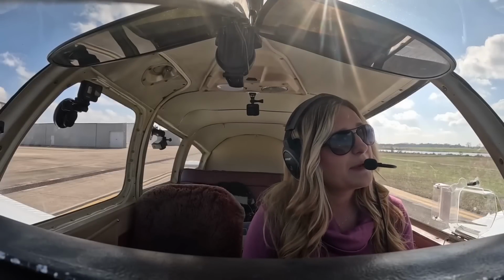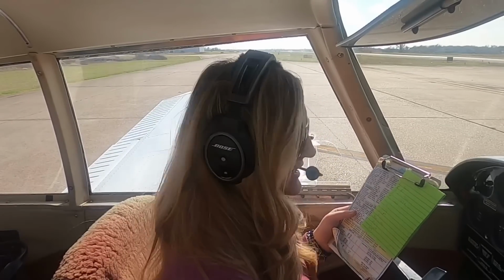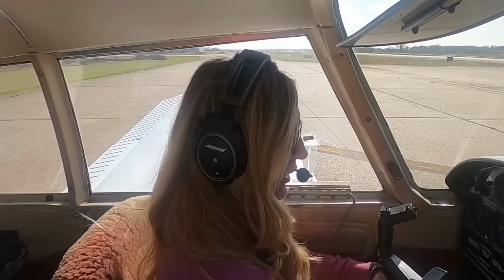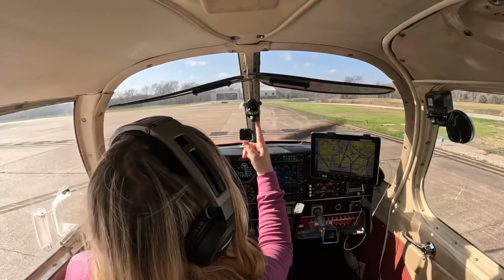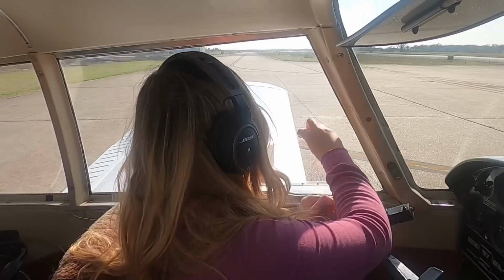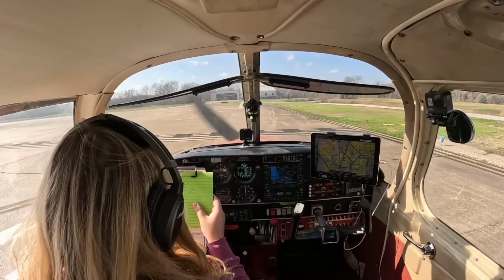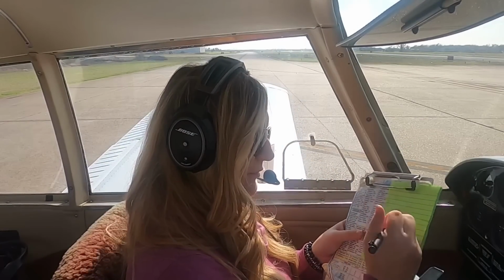Sugarland Ground, Cherokee 773 November. Holding short of echo. Information kilo. Ready to test. All looks good. Mixture is best power. Primer is in and locked. RPMs 2,000. Flaps are zero, electric fuel pump on, mixture best power, carb heat is off, pitot heat is off, HSI aligns with magnetic compass within 10 degrees with no bubbles, cracks, or leaks. Doors latched, window closed, transponder 5222, landing light on, strobes on, time is currently 1:33 p.m.